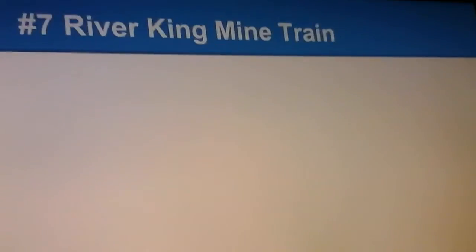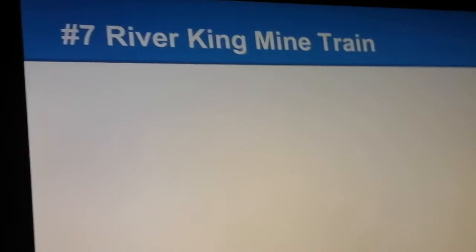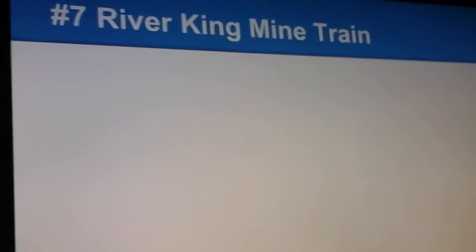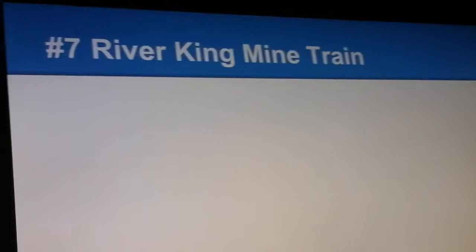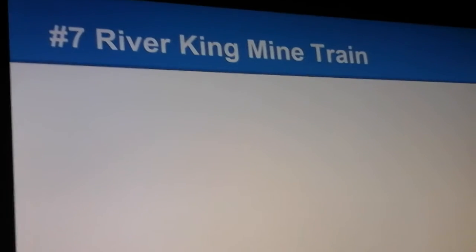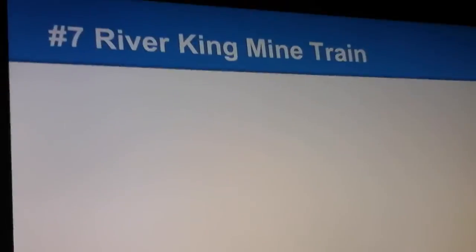Number 7 is River King Mine Train, and this is an okay mine train. It's actually pretty good. In smoothness for a mine train, it's actually pretty smooth, but it meanders around a lot. There are 3 lift hills, which is pretty cool, but I think this coaster could have been a bit stronger, but what do you expect from a mine train? It's not that fast, not too tall, but the ending is the best part, with that drop under through a tunnel.